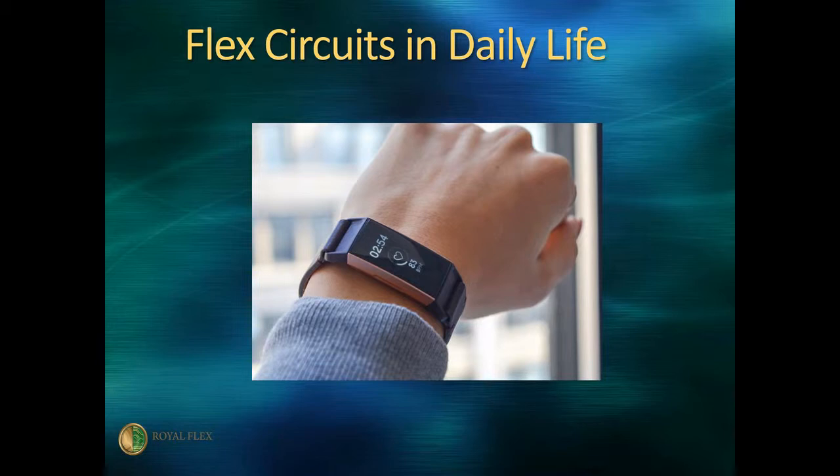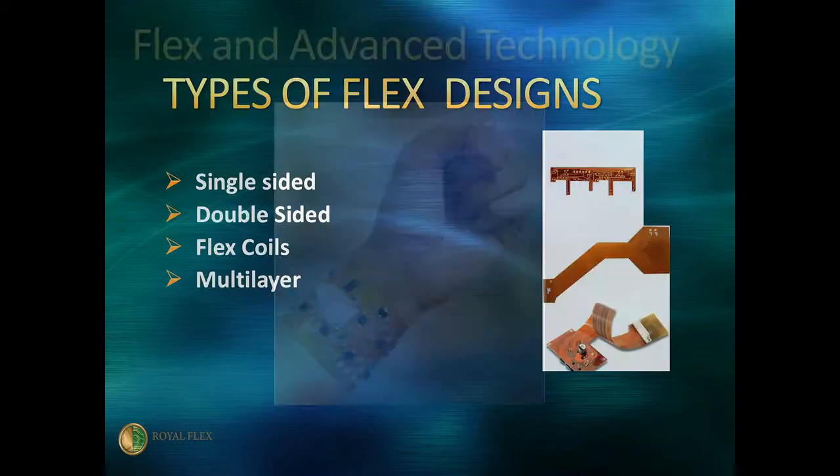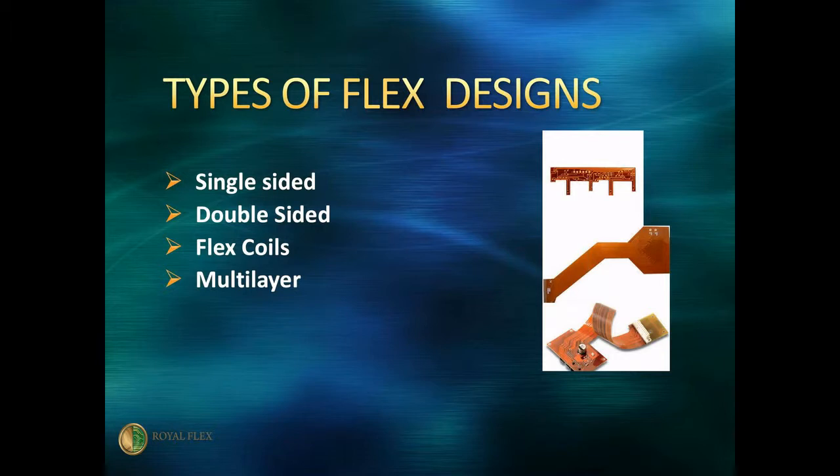And where the Fitbit was more measuring your pulse rate and number of steps you take, today the flex circuit has gotten to the highest level where it can actually monitor and diagnose a lot of the inside of the human anatomy in terms of the cells and types of cells that are going through the bloodstream. So it's a very exciting period that we're in terms of the advancement of flex circuits. The types of flex range from single-sided to double-sided, multi-layer, sculptured flex. It's really pretty much unlimited in terms of our flex. We've seen new designs and new applications coming up all of the time.